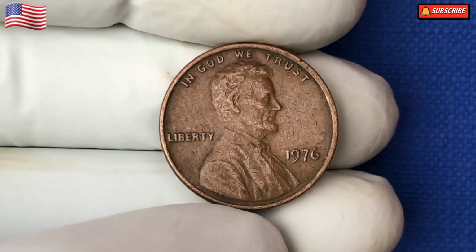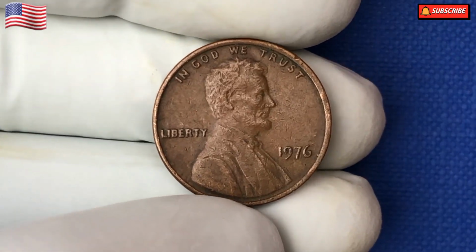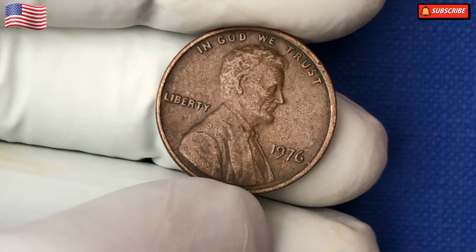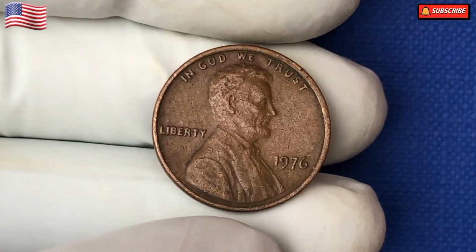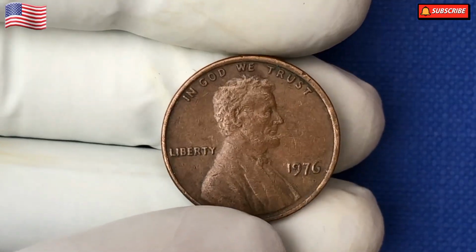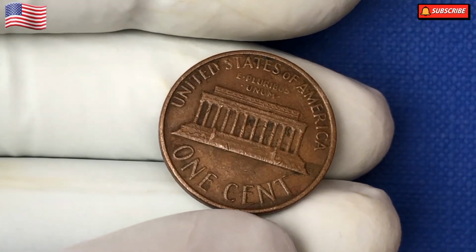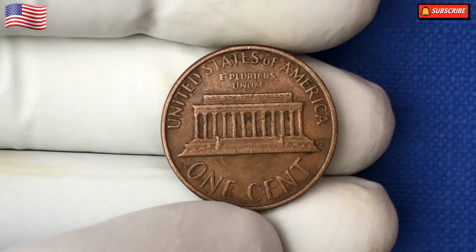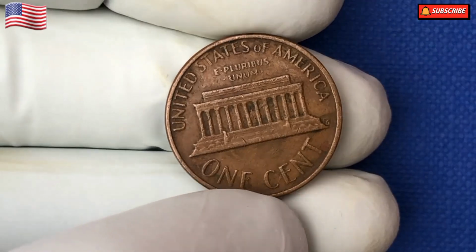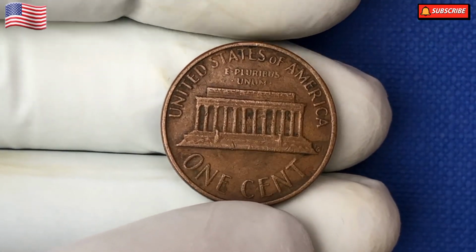The key factor that makes the 1976 penny potentially valuable is the rarity of certain mint marks and special errors that occurred during production. If you take a close look at your 1976 penny, you'll notice a small mint mark located right under the year. This mint mark tells you where the coin was produced, either at the Denver Mint or the Philadelphia Mint. The Denver Mint used the D mint mark, while the Philadelphia Mint typically didn't use a mint mark, but in some cases, coins from Philadelphia may have the P mint mark as well.